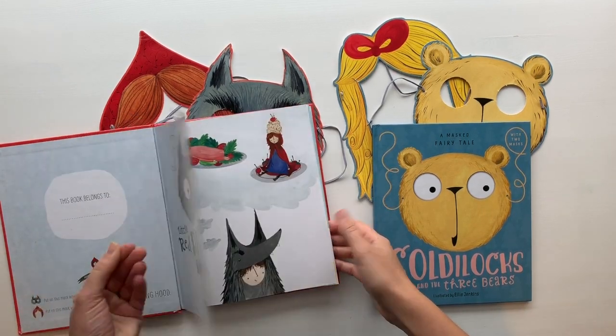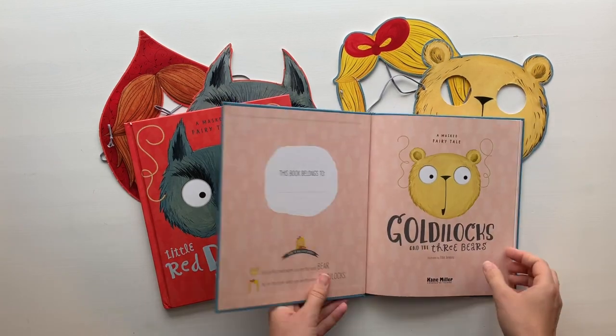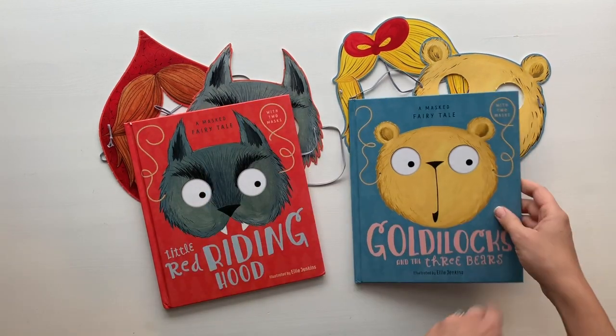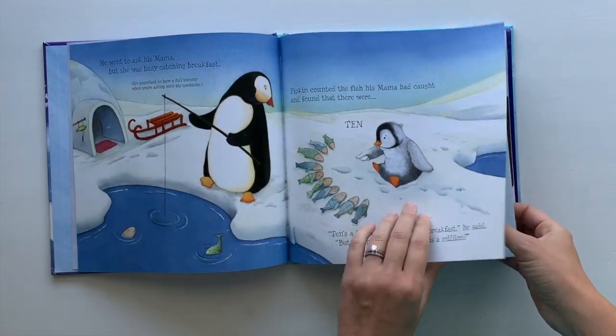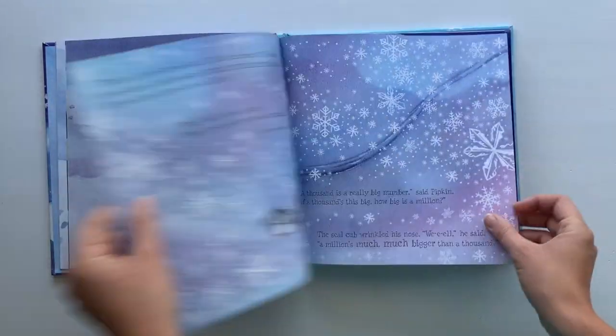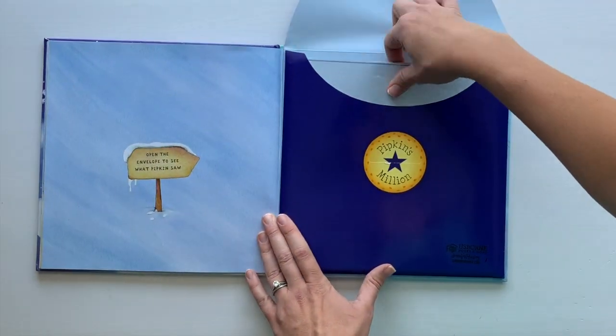Little Red Riding Hood and Goldilocks and the Three Bears masked fairy tales are some of my favorite retellings of these classic stories, and your kids can interact with the book with the two masks. How Big is a Million follows Pipkin the Penguin as he explores how big is a million. He finds 10 fish, 100 penguins, 1,000 snowflakes, and eventually a million stars on this great pull-out poster.